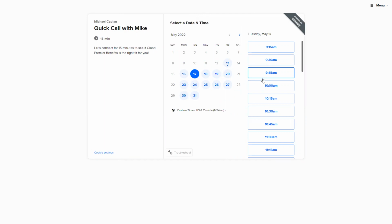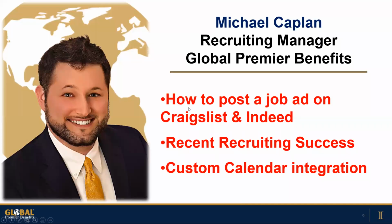For the free account, you can only have one active at a time, meaning a 15-minute block. You can't have a 15-minute and a 60-minute. You can only have one. So I choose 15 because it gives me the most flexibility and I can always follow back up with somebody. I'm sharing all this with you because, to get back to the page here, how to post an ad, we went over that. How to create a custom calendar, we went over that.